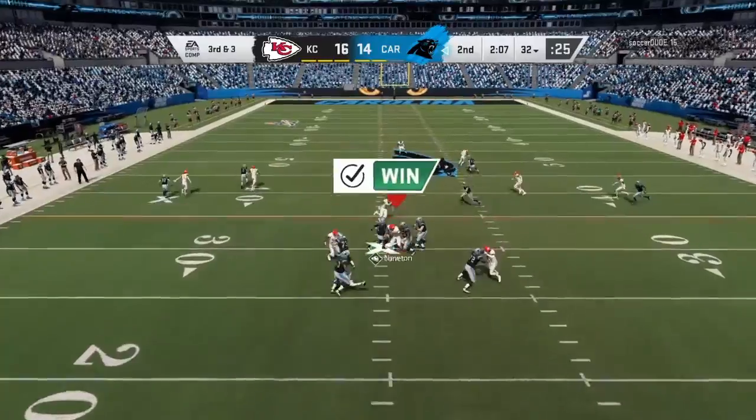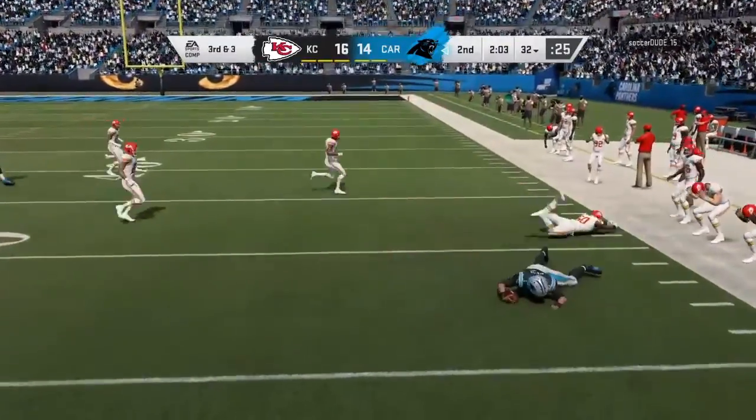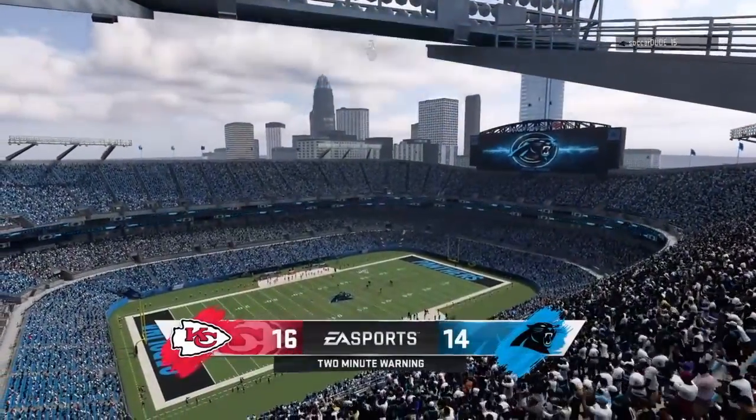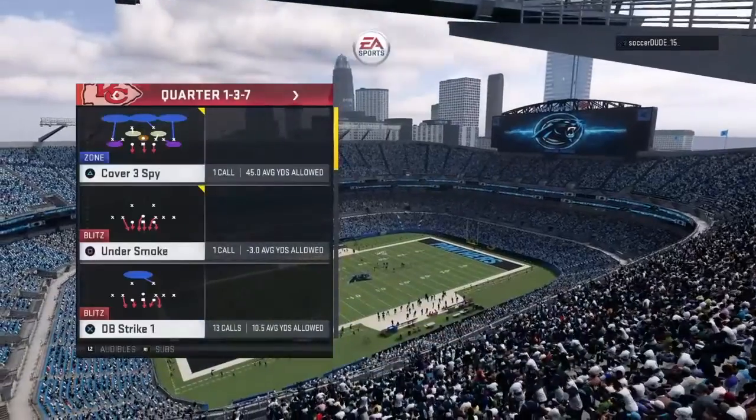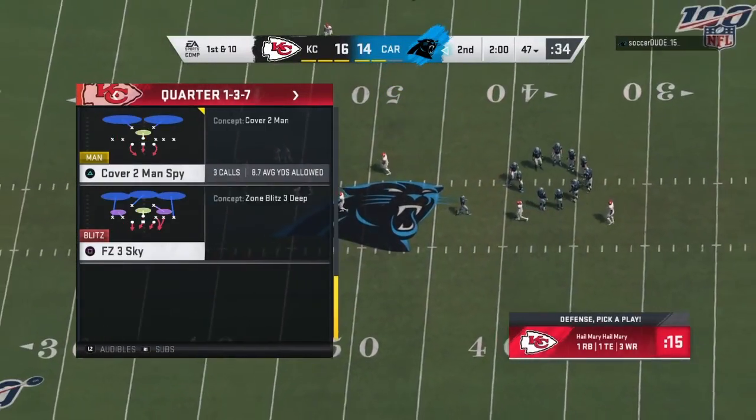Newton on 3rd down. He can run for it, and he will. And he slides to avoid the hit. Newton able to use those legs and get past the marker to pick up the first. And we've hit the 2-minute mark in this first half of action.